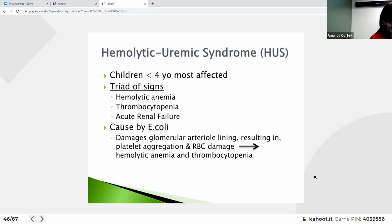So you have clustering of platelets at the damaged endothelium, which leads to thrombocytopenia. So the platelets and fibrin occlude the cells. Then you have clustering of the platelets at the endothelium, decreased platelet count, which causes thrombocytopenia. And I will upload this with my notes and it will have that pathology.